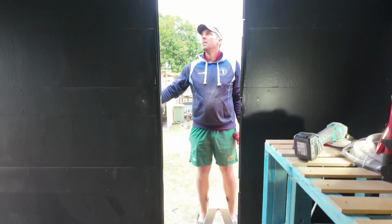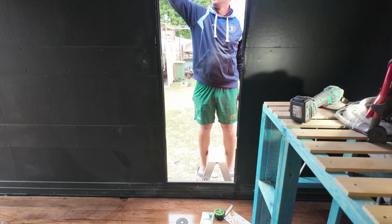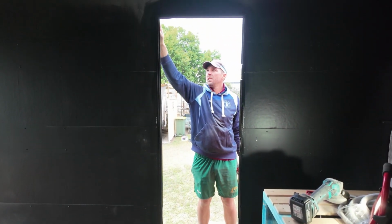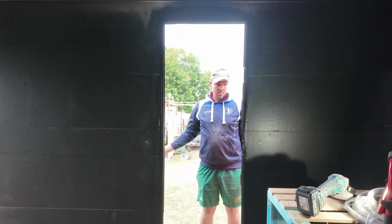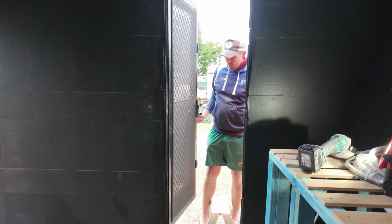One new door. I think it'll seal. What do you think here? I think we'll put the clear on the outside once it's set. Do you want to shut it?